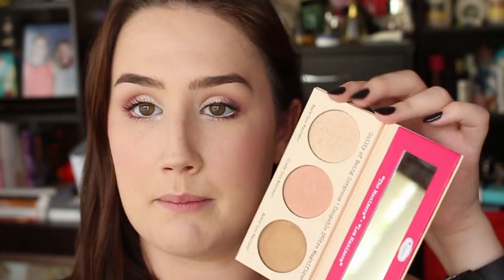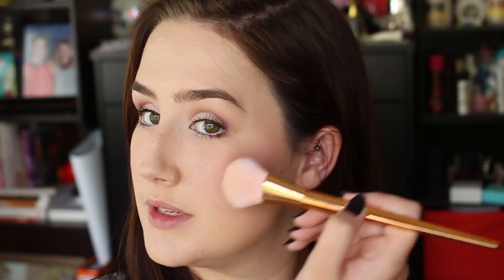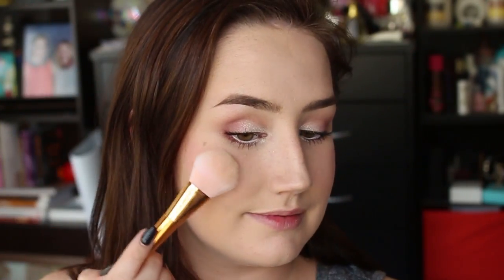So I'm going in with my Luminizer palette and I'm going to be taking Mary Lou. For the record, if you're wondering what happened to my full-size Mary Lou, it's gone to Corbu's house. It's its new home because I don't have a good highlight there, so whenever I would stay at his place I wouldn't wear highlight. Which is basically a travesty, so now I have Mary Lou everywhere.